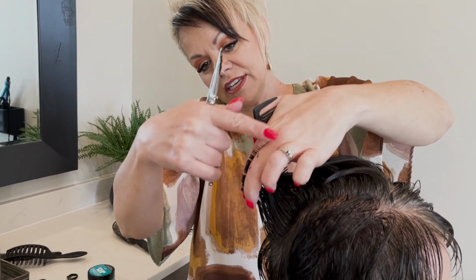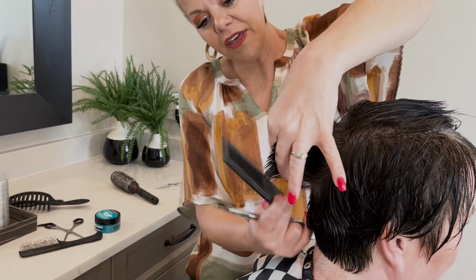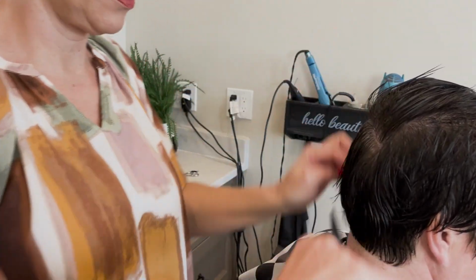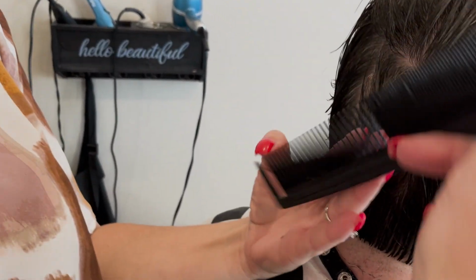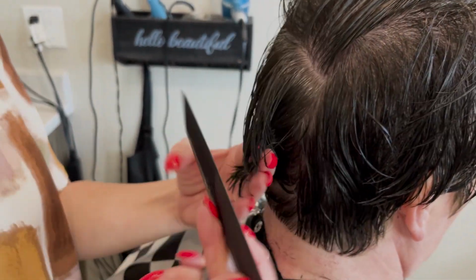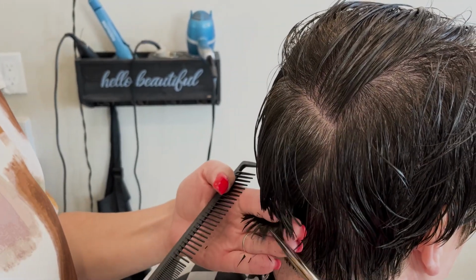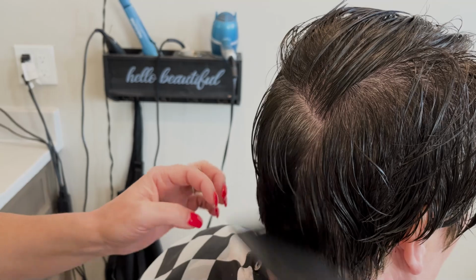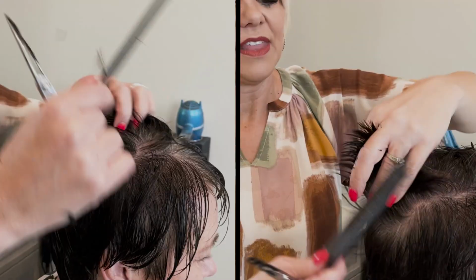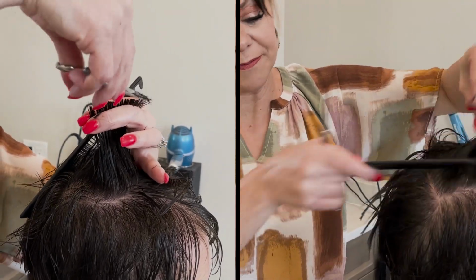So we're going to leave it out more, you can see how I've left it. Now the angle, see from this point to this point how much more I'm taking off, because that leaves that length, and now we're taking this tight. Then she doesn't have to deal with that bottom. Plus, not only not dealing with it, it's also the style that she's wanting. She wants the fullness and then the tightness here. Then on the corner, remember, we're bringing it out and just taking that corner a little bit.